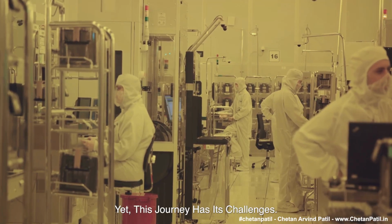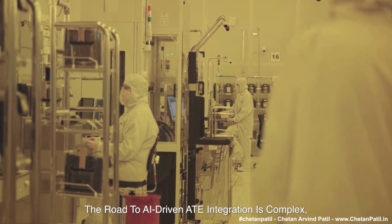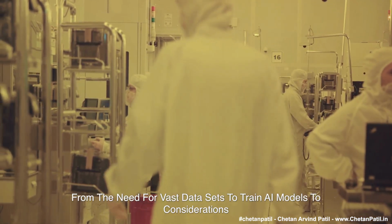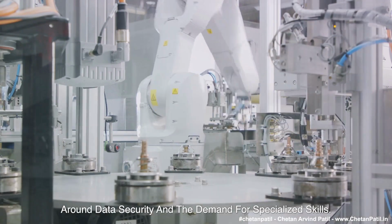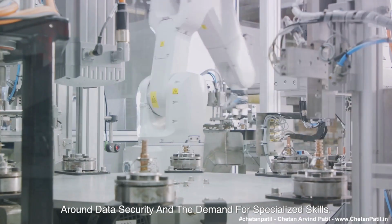Yet, this journey has its challenges. The road to AI-driven ATE integration is complex, from the need for vast data sets to train AI models to considerations around data security and the demand for specialized skills.